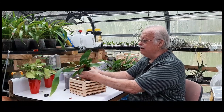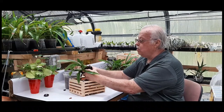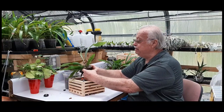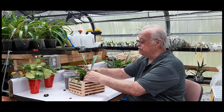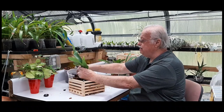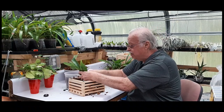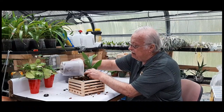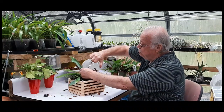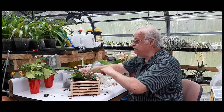And I like to break up the compacted soil around the fern just to give the roots a little better start. So that's going to sit right there on top. And then I'll fill it in with some bark. So it's got moss on the bottom and bark around the sides. So this fern should be happy in its new environment.